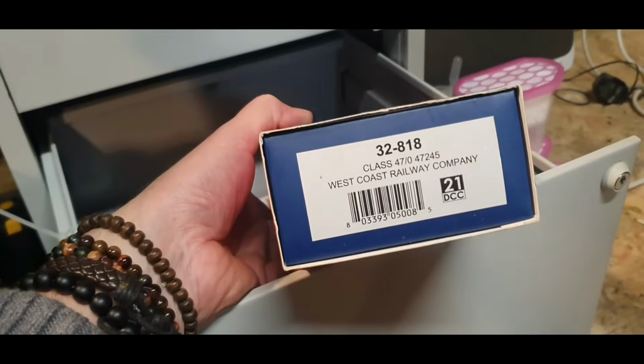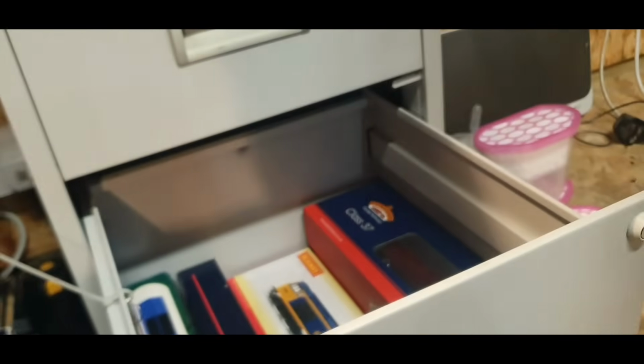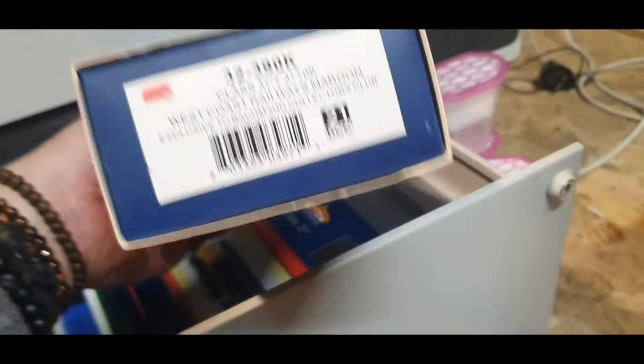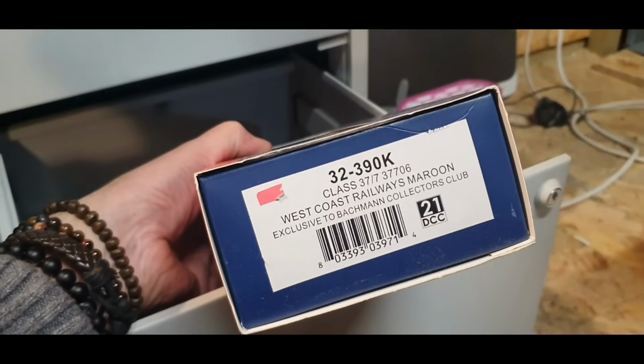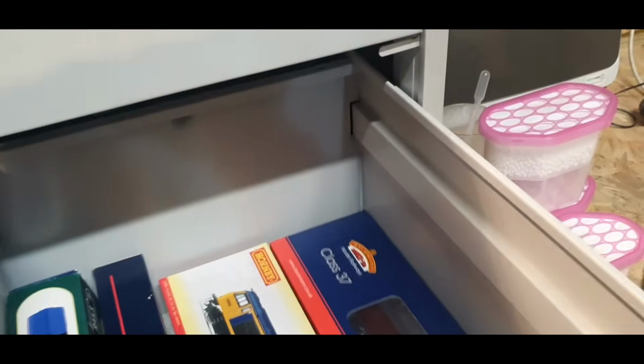This is the West Coast Rail pile, 47245, and then we got 37706. That's an exclusive to Bachmann Collectors Club. I do like to get things that are collectors clubs. Do you know what I mean?